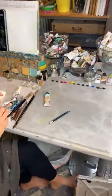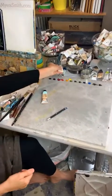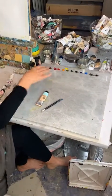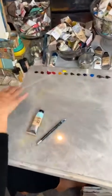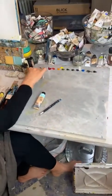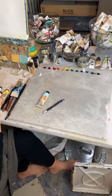No problem. Do you lay your palette out the same way every time? Yes, I do lay my palette out the same way every time. I put my more opaque colors, my regular colors, across the top, and then the colors that I use to mix to lighten colors, I put down the side. So I'll put a few of those out.